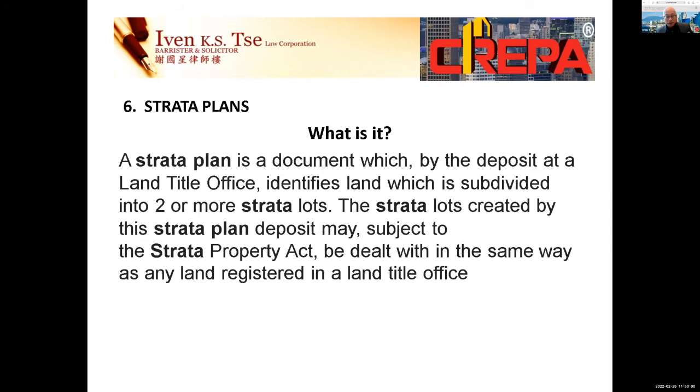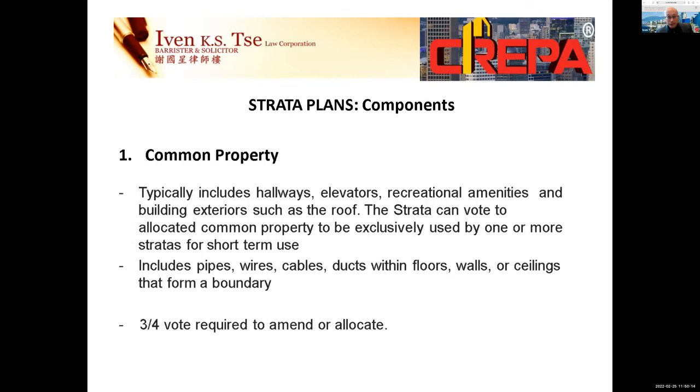Then number six, strata plans. What can they tell you about the property you're selling or buying? It's a very informative thing to find out, because one very important thing to know is whether something in the property is common property or limited common property. Common property is usually the hallways, elevators, recreational amenities, and building exteriors such as the roof. Common property can be a parking lot as well, in which the strata can vote to move and allocate parking to different people and owners. A 3/4 vote is required to amend or allocate common property.